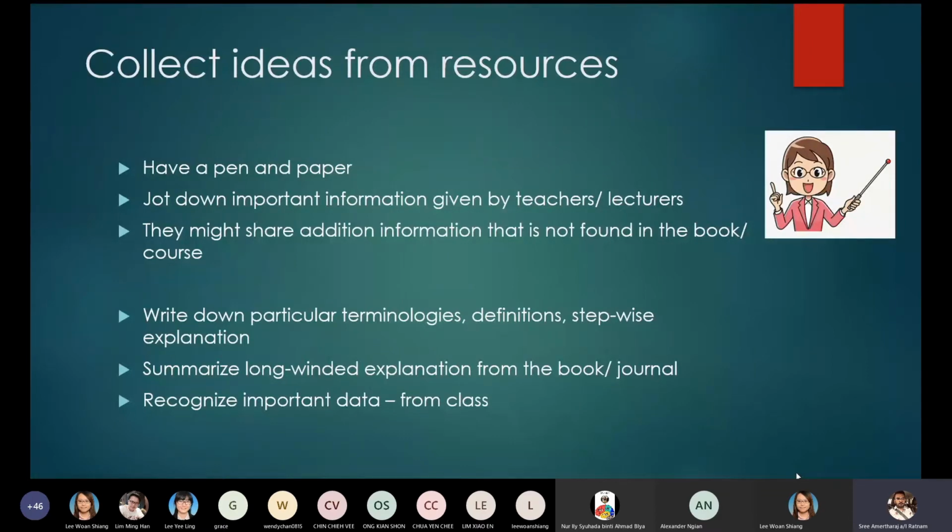Let's say the question asked is twisted a bit. This student couldn't really perform well because they just remembered word by word from the lecture notes or reading material and so on. So make sure you summarize in your own words. Try to understand in your own words, in the sense that when you rewrite your notes, try to understand and write it in your own words.